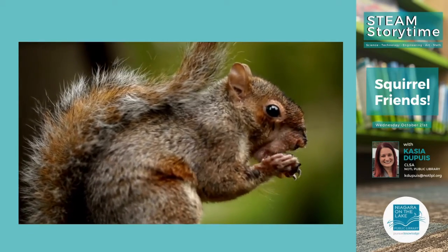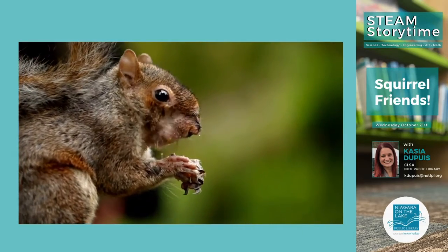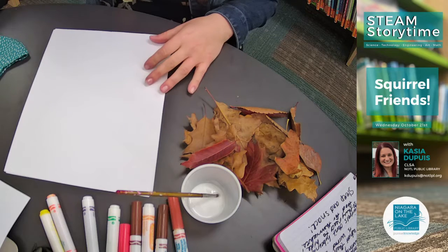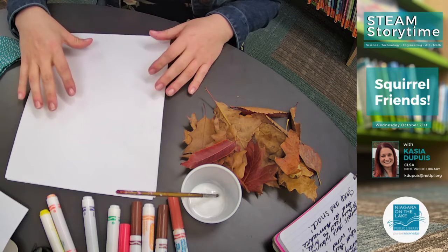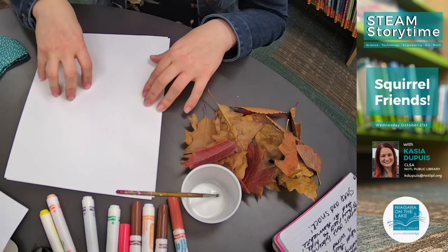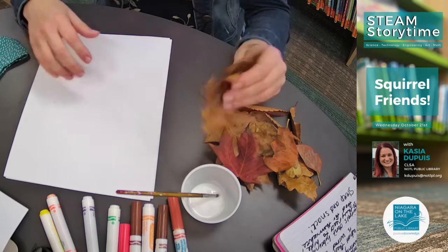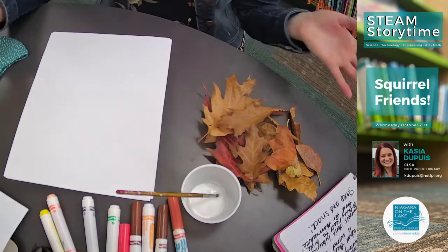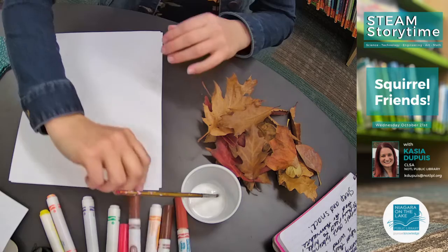Okay, so for today's craft, for our STEAM challenge, we're going to be making a mixed media piece of art about squirrels. So we're going to draw a squirrel together, and then we're going to use these things. What are these? We're going to use leaves to make its tail feather. Yeah. So what colors are squirrels?